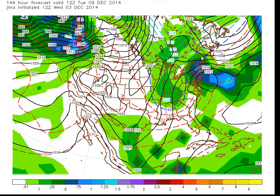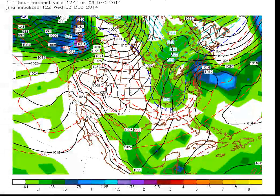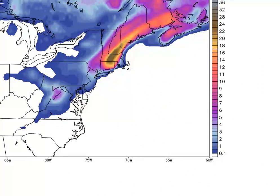But I can't emphasize enough how excited I am over this setup next week. Again, I'll say it again, the mere factor of how we have a potential large storm just closing off and getting trapped underneath a big surface high.